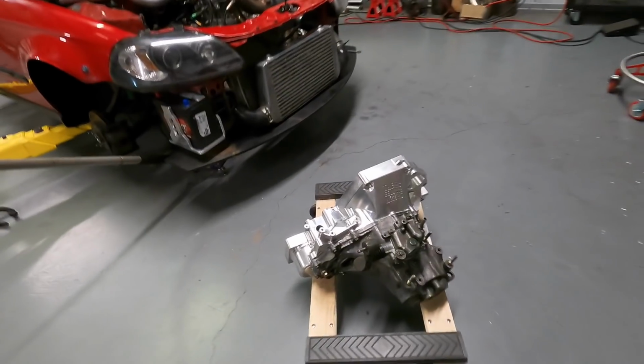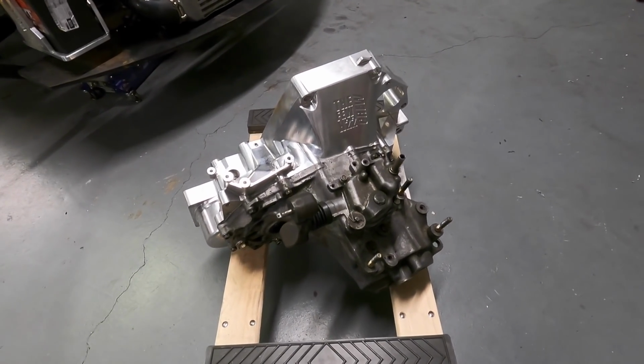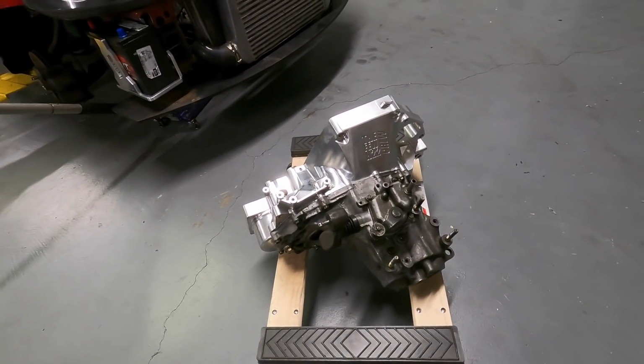Oof. Well, boys, it is finally time, and I am so excited because today we are swapping in our all-wheel drive DOGBOX transmission into the hatch. I've been waiting for this moment for so freaking long. This thing has been under development for the last couple years, and then Aaron has been testing it, and I have the H22 in the car, and I didn't want to change the engine setup.